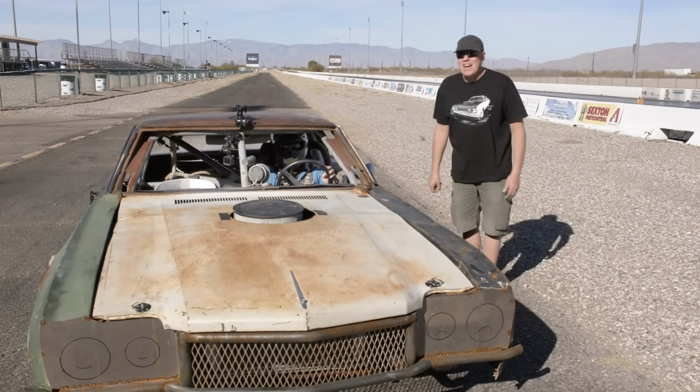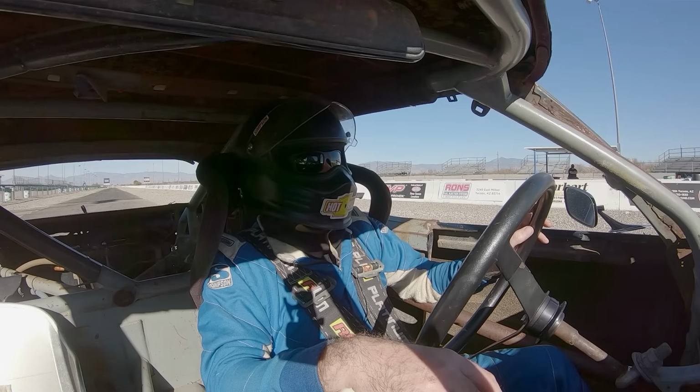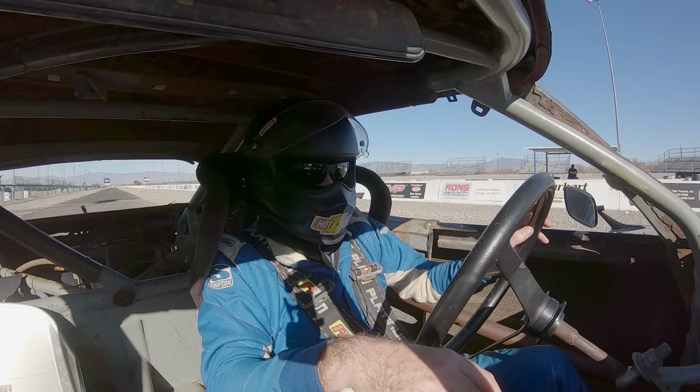Dude. All right, next up is gonna be the wide-body Camaro. That's like getting first place at the buffet, or eating the most or something.